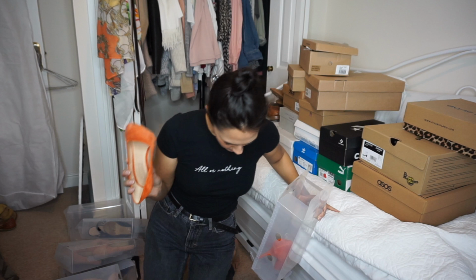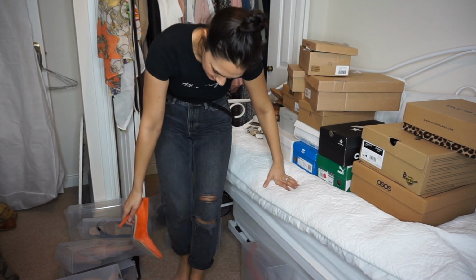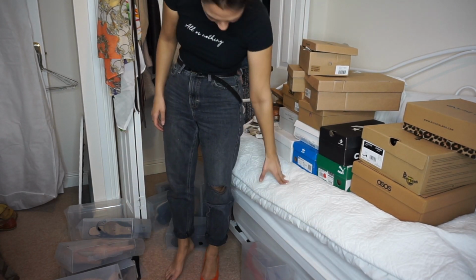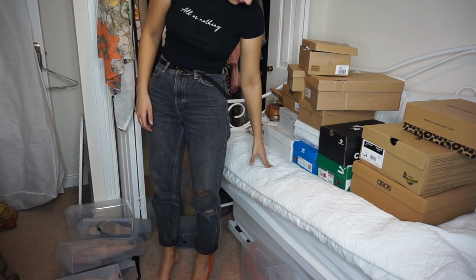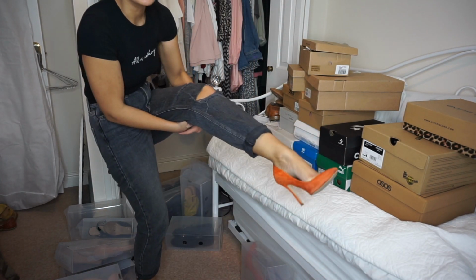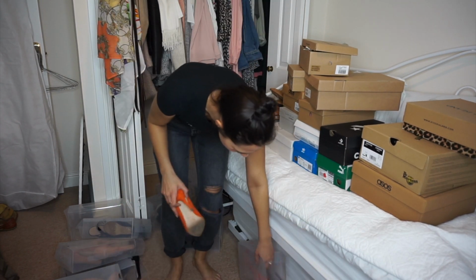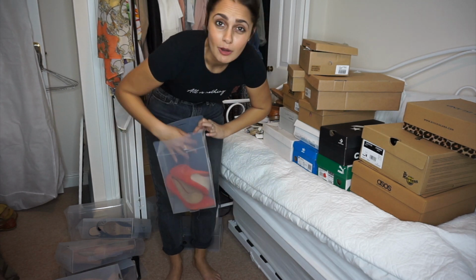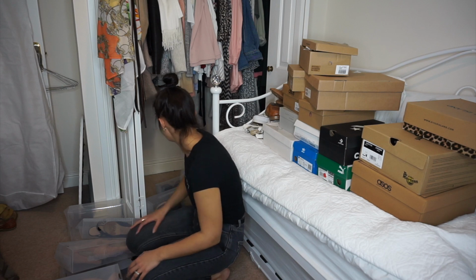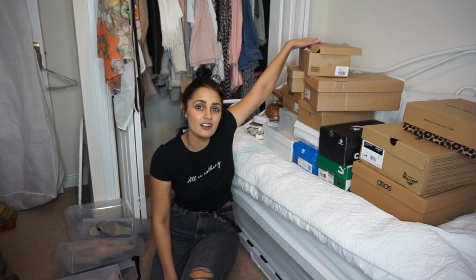But I've got some really orange shoes that I am going to get rid of because as cute as they are, I just don't think I'm ever going to wear them. Like, they're so cute, but I'm never going to wear them again. I wish I was that girl to wear heels to work. I wish I was. I think they're going to go. The rest I'm keeping, so yeah, that's fine. I'll keep those. Now onto this lot.